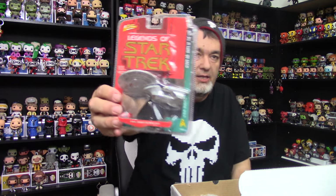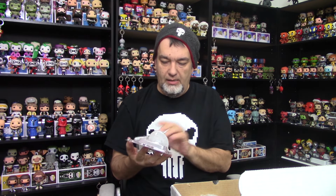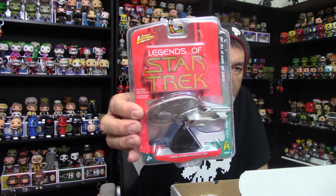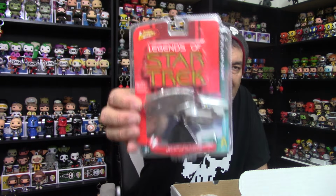And again, I don't think I've taken any of these out of the packages. They're sitting all kind of in a row. This is one of those sealed figures that I don't really like to take out, but I might at some point, just to put them on their stands and display them that way. But this is cool. Again, they're sending me things that are adding to my collection. So this is like my 4th one of these Johnny Lightning Star Trek ships. So, very cool.